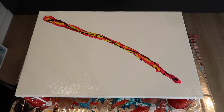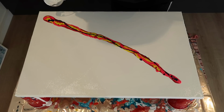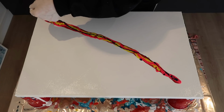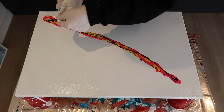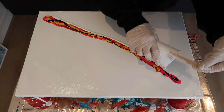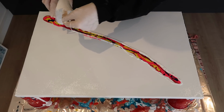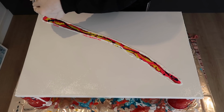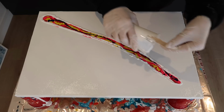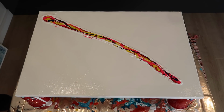Okay. Now I'm going to take the white, and with my white, I'm going to pop this around the edge. And a little bit inside. Cool. Right, so this is what we're starting with.